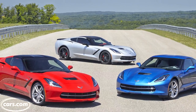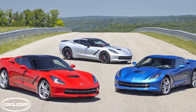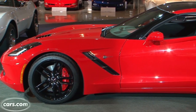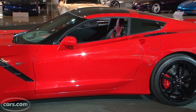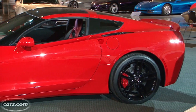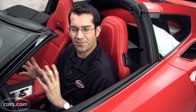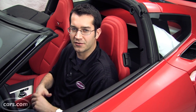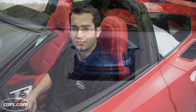One of the options buyers will likely go back and forth with is, should I buy the Z51? Now the Z51 is an absolutely capable track package. If you plan on going to an autocross track or a road course, yes, absolutely. It's a performance bargain for $56,000 when you option the magnetic ride control suspension.